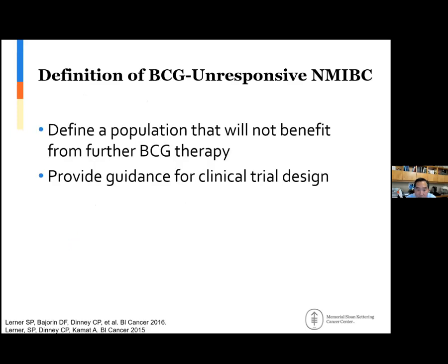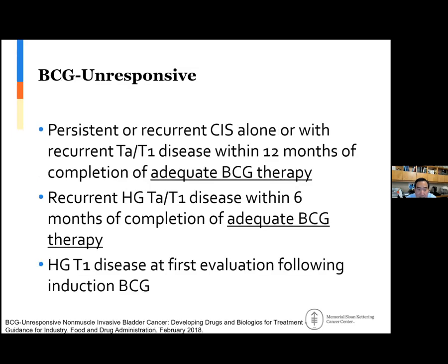Like I had alluded to, the FDA and many clinicians came together to define a group of patients that would not benefit from further BCG therapy, and to provide definitions of this group that could be used in clinical trials. And so we came up with a definition of BCG unresponsive non-muscle invasive bladder cancer. That's the population of patients in which the clinical trial of pembrolizumab, for example, was used.